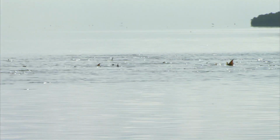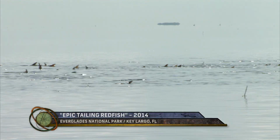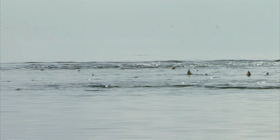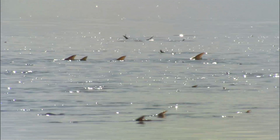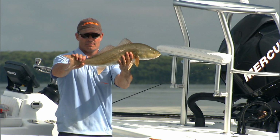What do you think, Tom? It's unbelievable. Is that not one of the coolest things you've ever seen? Definitely, right up there. Once in a lifetime for me. Never seen this before, even in Louisiana. Look at those red tails. And you can catch them on fly, on spin.